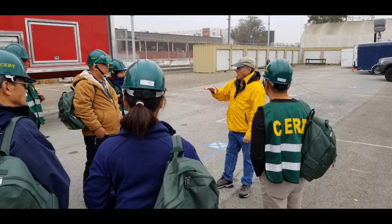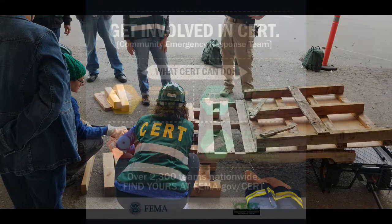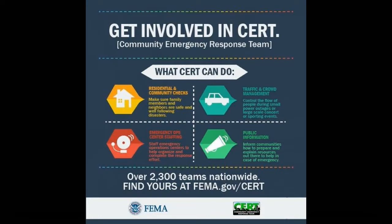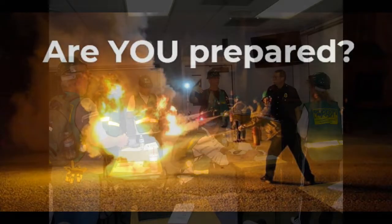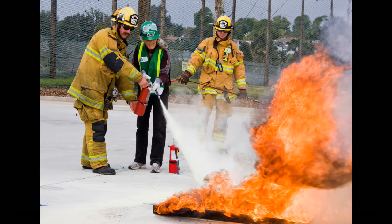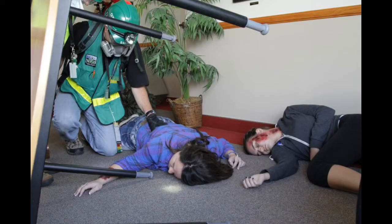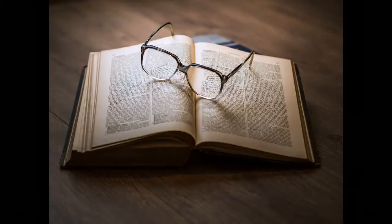But it's much, much more than just a catchy acronym. What does the book say about CERT? It tells us that the Community Emergency Response Team, CERT program, educates volunteers about disaster preparedness for the hazards that may impact their area and trains them in basic disaster response skills such as fire safety, light search and rescue, team organization, and disaster medical operations. Sounds like something you'd read out of the book.